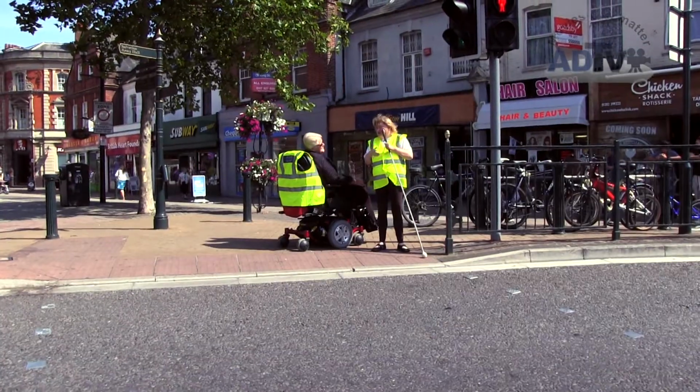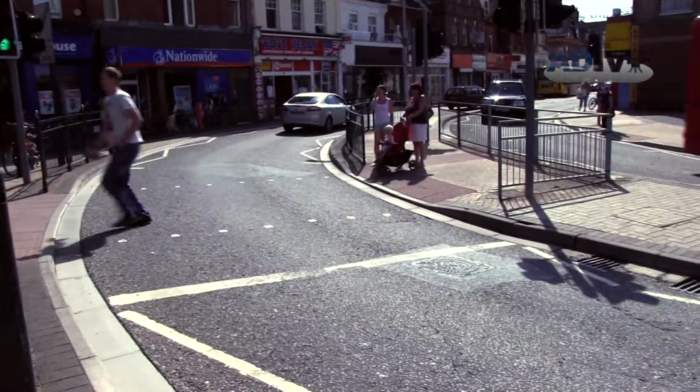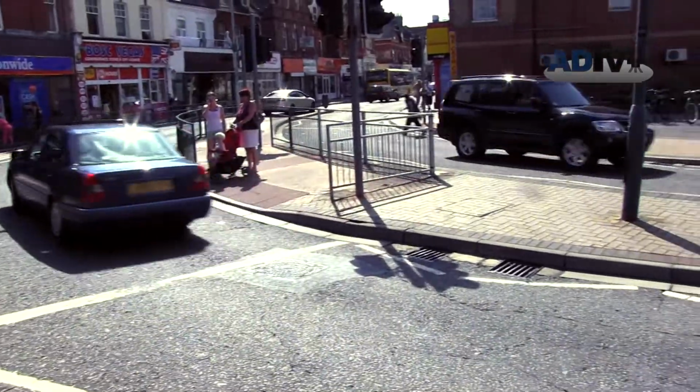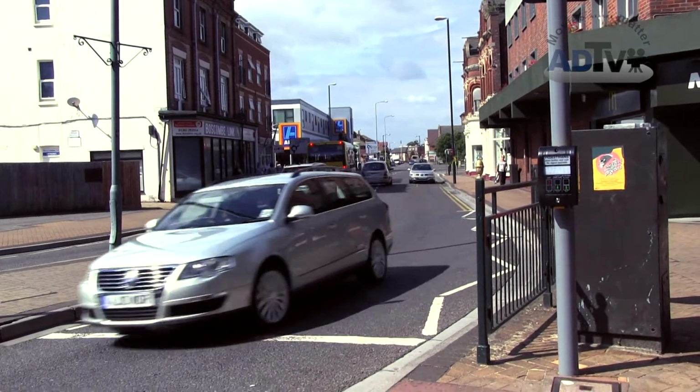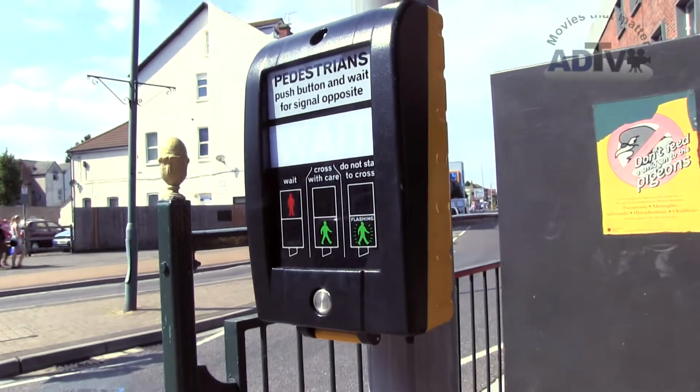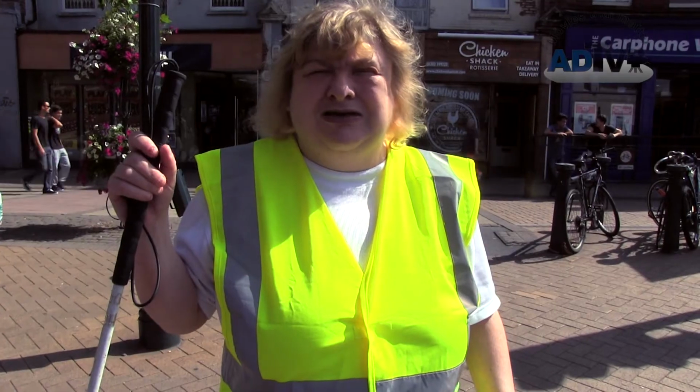There's a flashing thing, but there's no beep, so if you have no vision, you don't know when it's safe to cross. If I was crossing here and I wanted to go to the middle, and it was bleeping on the other side, I would think it was bleeping this side, so I'd go across and I'd be smacked by a car. So they don't have that because there's traffic going this side, traffic going back the other side. And so they've got that little rotating cone underneath, and that rotates when it's safe to cross for visually impaired people.